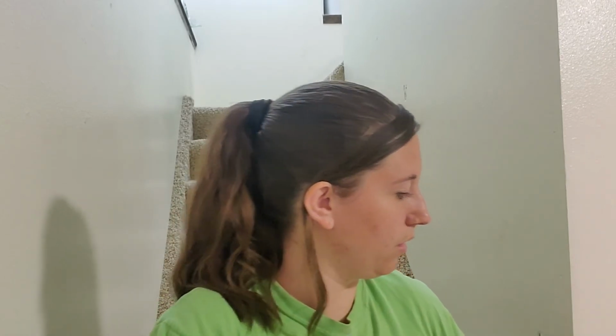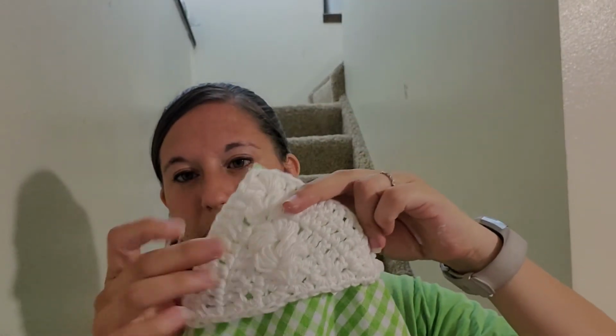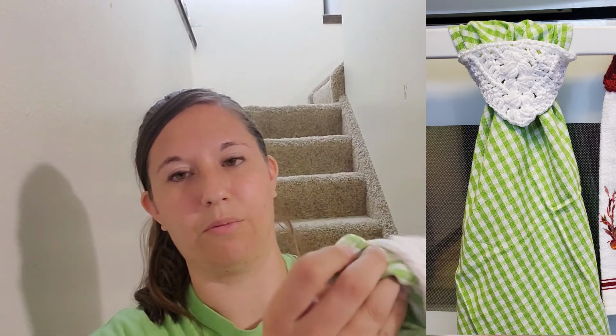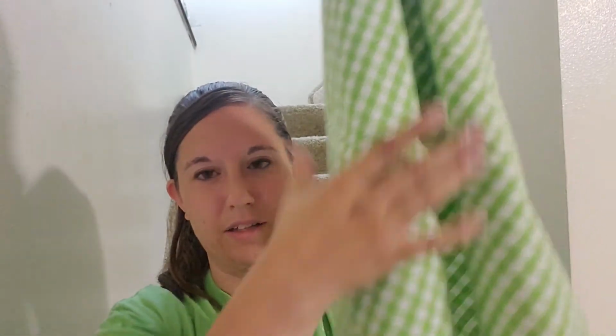The first one, let's see, is kind of a weird, different version of a towel topper. Basically, it's just a little triangle that you crochet and then you sew to the edge. And I'll post a picture of how it looks hanging. You like take the bottom through here or something. I can't remember how I did it. And then it hangs down kind of like this. So it doesn't hang flat, it's like sideways.